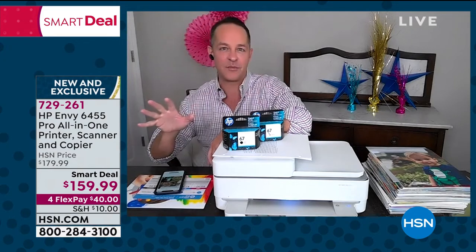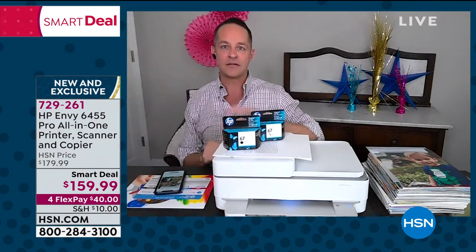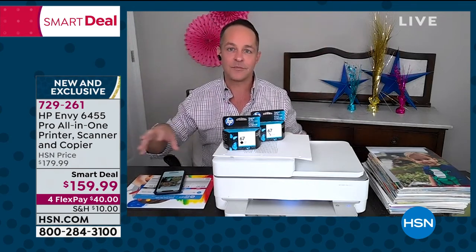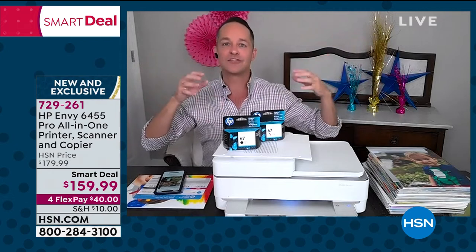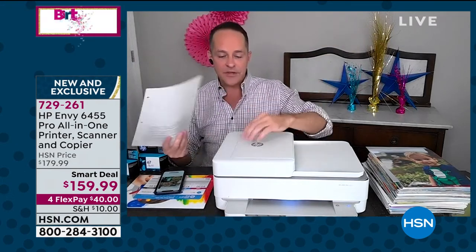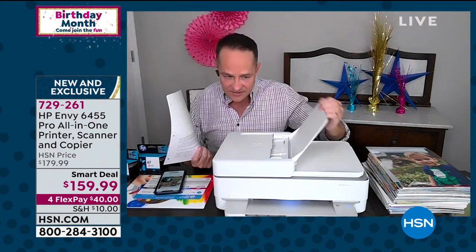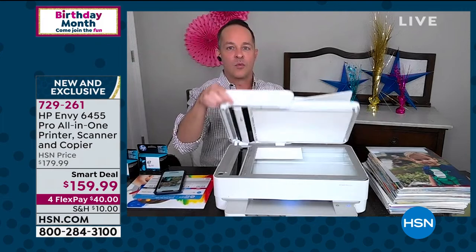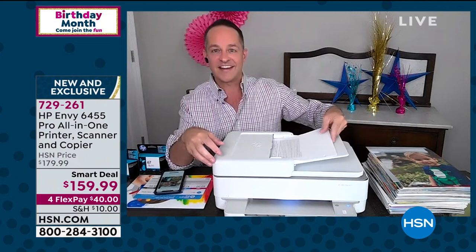So that ability to print from everything: your daughter has an iPad, you have an Android tablet, your husband has a PC, maybe somebody in the house has a Mac, you can all email directly to this printer. It is a printer, it is a copier, it is a scanner. This is one of the very best things about it. It has a 35-page built-in document feeder, so you don't have to go one page at a time. You don't have to do that anymore when you're printing, copying, and scanning.